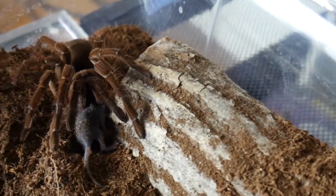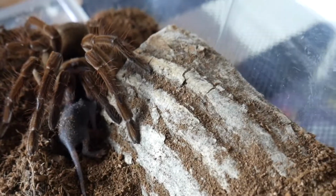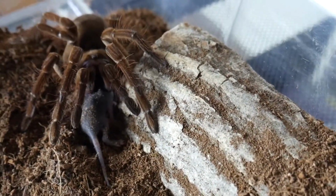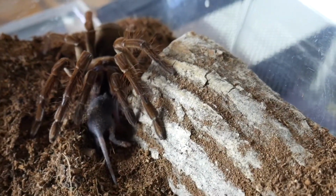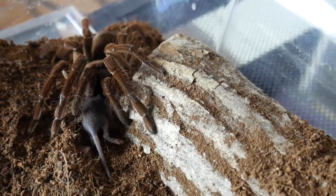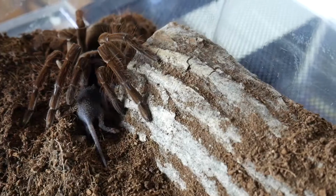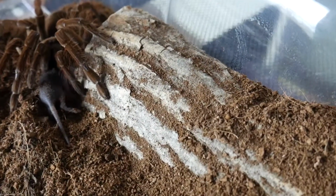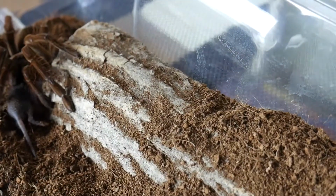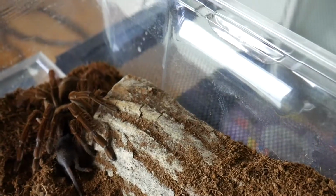Okay. Still moving a little bit. So, Goliath bird eater eating a baby, basically a Pinkie or baby mouse, you want to say. Okay, you killed it. So I'm most likely going to bring it more into the light so you get a closer view.